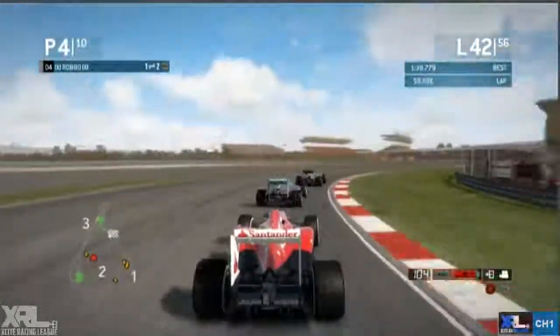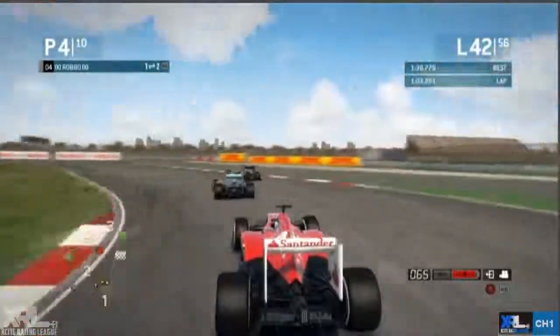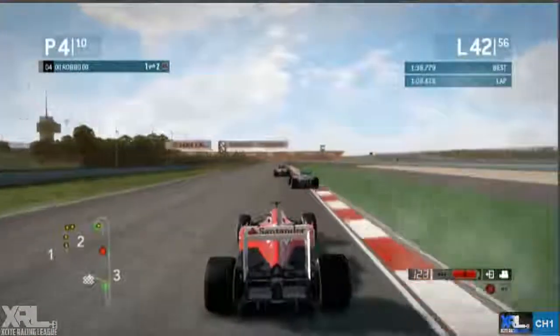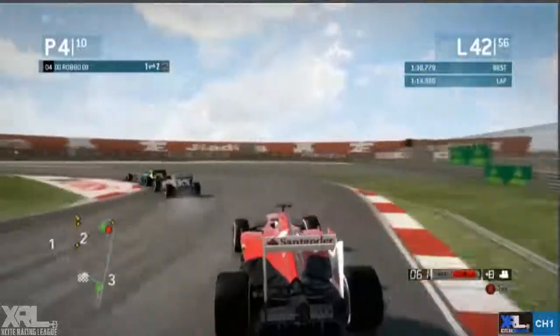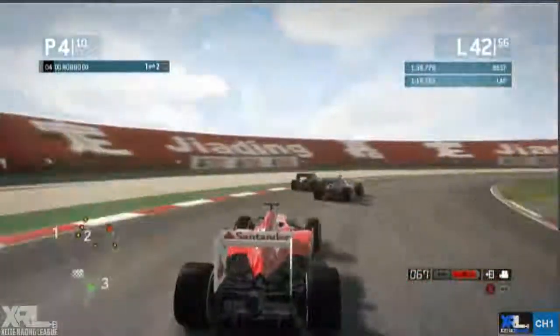Now a big lock up there for Lightning. Looks like he had to get on the anchors. Totally caught him out there. And again, locking up into turn 9. He's really pushing that car as Hamilton is going very, very defensive here. He's not very far ahead at all. Down towards turn 11, the tight hairpin that signifies the end of sector 2. And Lightning's really stuck to the back of that car like a housefly.